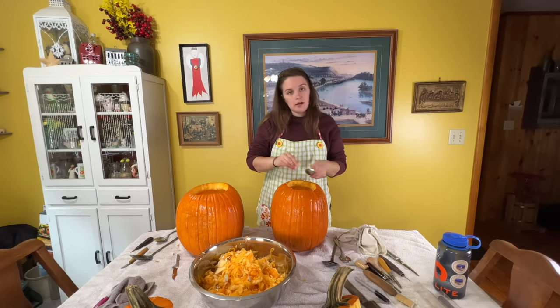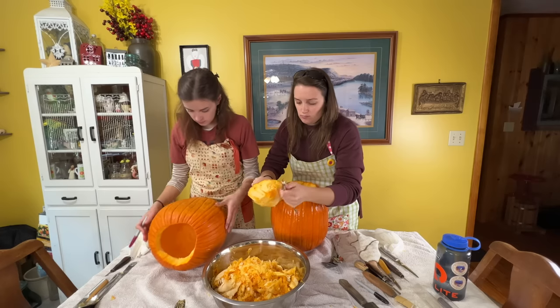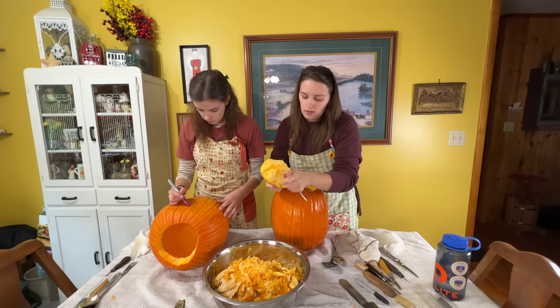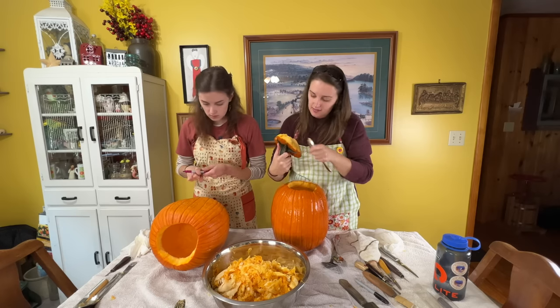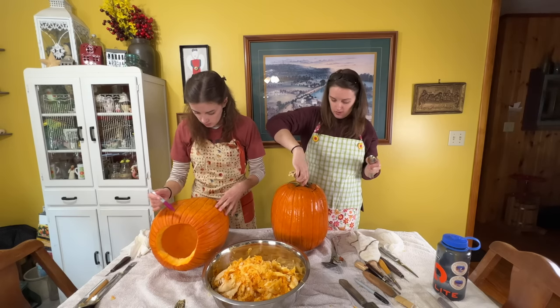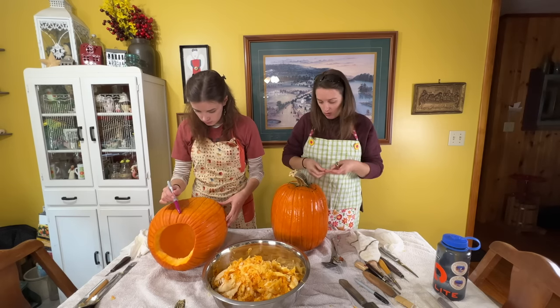If you're not pumped about carving pumpkins, then get out of here. Mine's just kind of hackly. Corey's ended up so smooth and pretty. No, yours is nice. That works. Okay, I just won't take any more off.